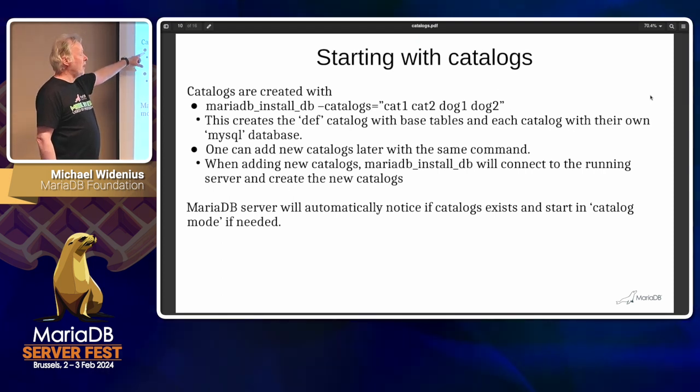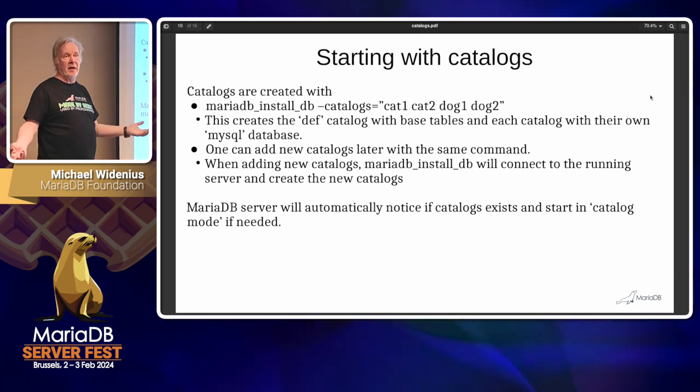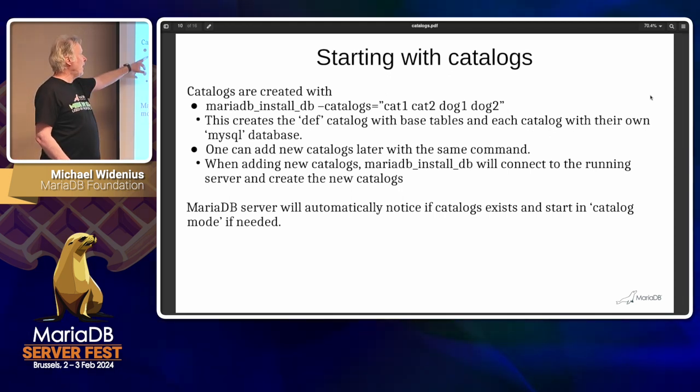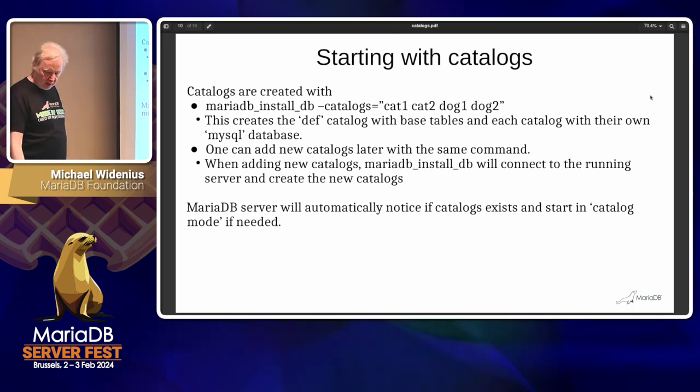And if you do this one, then the catalog is up and running, you just get new catalogs working with the current server. So you can both initialize it and add new ones at any point in time.